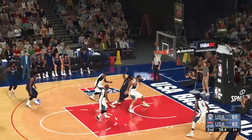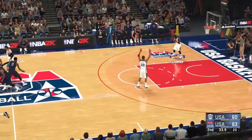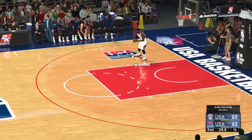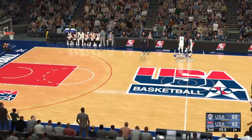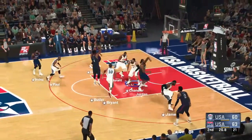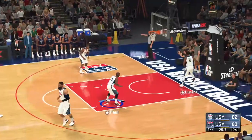Irving for 3. And James pulls it down. And even without that 3-ball dropping for him, the defense should have done more on that last play. And there's the 8-second call as they can't get it across half court in time. Turnovers haven't been a problem for them so far, but they didn't do a very good job taking care of the ball right there. And USA making a change here.